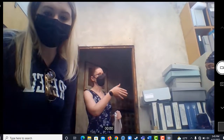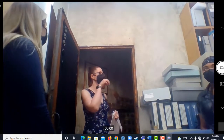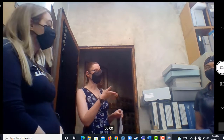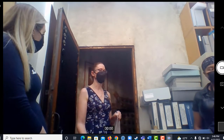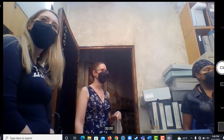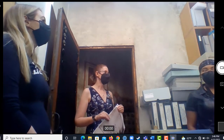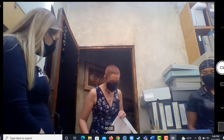So this area that we're in is our office. We call it the research room. It's home to myself, our staff researcher, and then our historic preservation manager, who are not here today. But that's actually okay because this space is really small.